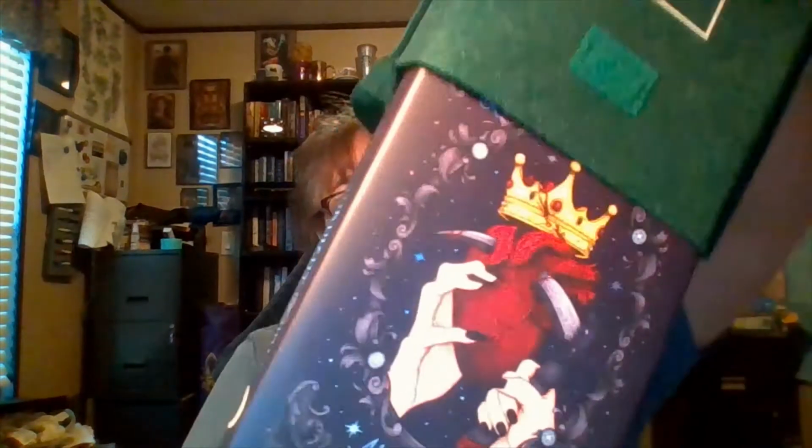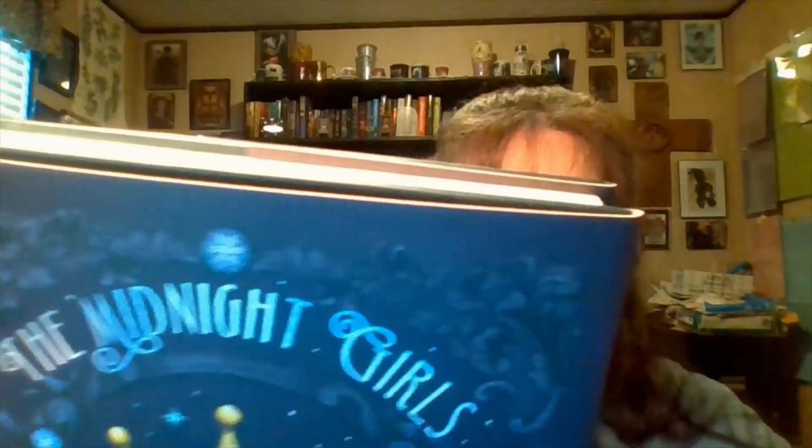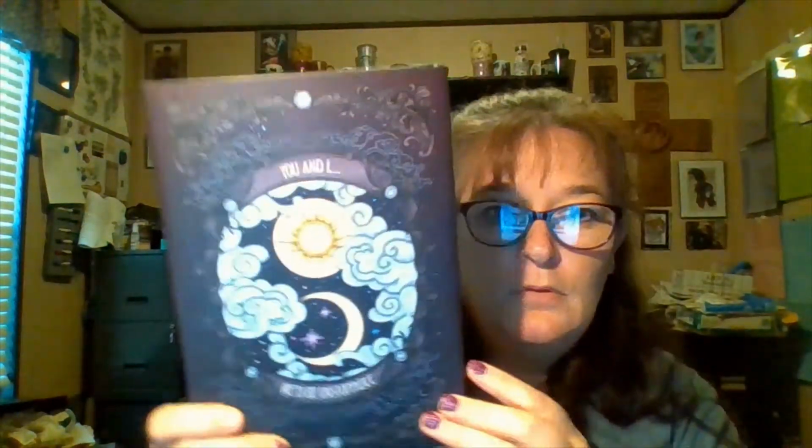Now, our book for this month. I have managed to avoid any sneaks. Oh, and I've got it upside down. You and I, we'd be unstoppable, is what's on the back. The Midnight Girls. Kind of.